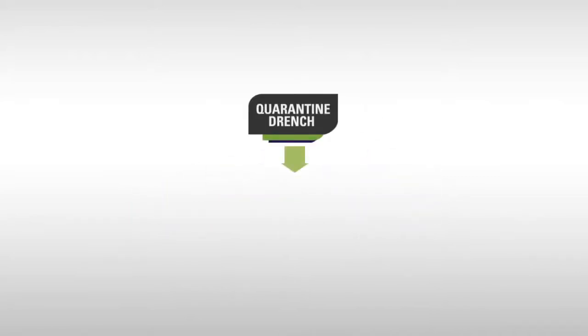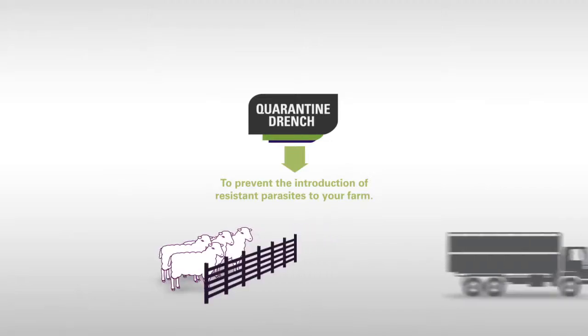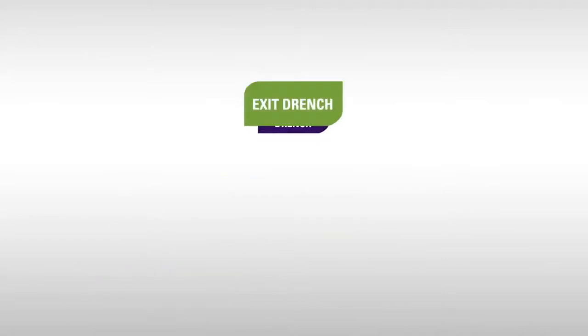A quarantine drench is given to any new stock that enter the farm to prevent the introduction of resistant parasites. Ideally, stock would be drenched before entry to the farm, or drenched immediately off the truck and placed in a holding paddock with food and water for at least a day before being released onto the main paddocks. With any strategic drenching, it is essential that a fully effective drench like Startect is used.